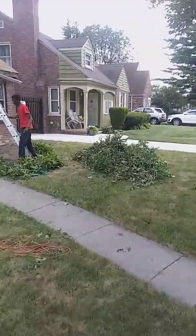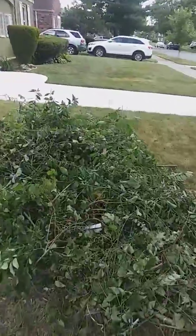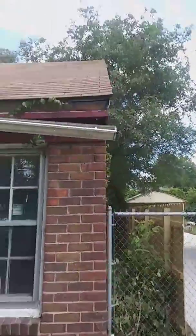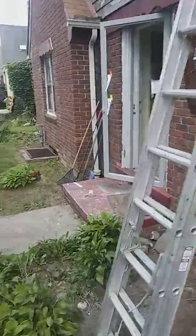Hey guys, I just want to show you the front yard curb appeal. Oh, that's your pile over there. And that's what you got. Now you got a front door, front window, all the way around. Got that little piece up there, but as you can see, the ladder's going up now.